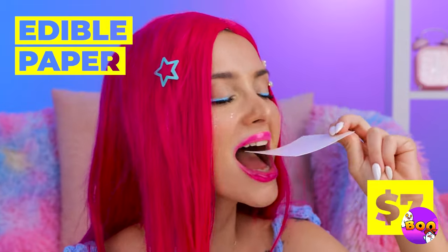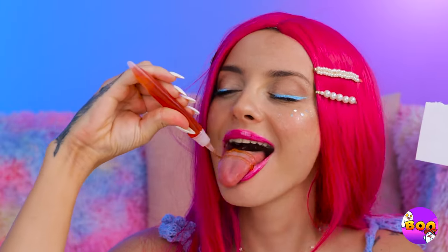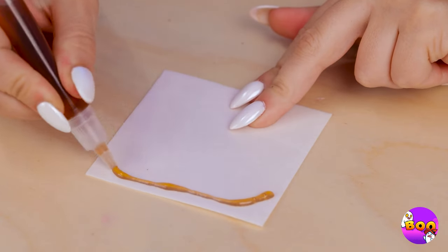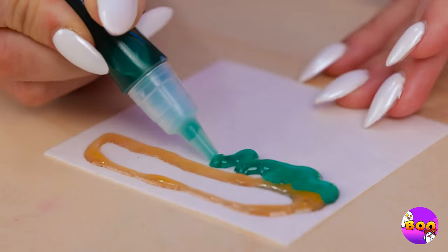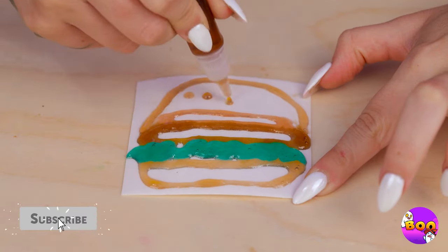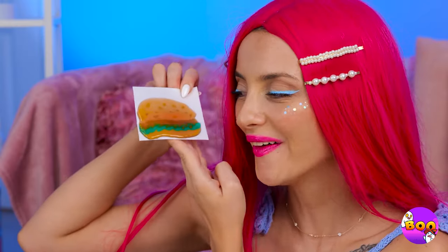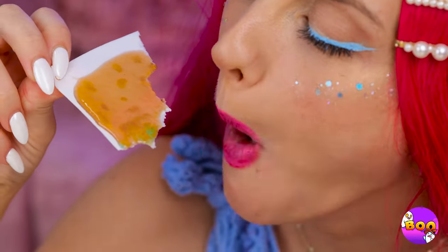Wow, edible paper! And we've got edible ink, too. Well, what you waiting for? Let's get sketching. I wonder what she's drawing. Ooh, a burger with all the toppings. Wow. On second thought, maybe we should call it a flatbread.